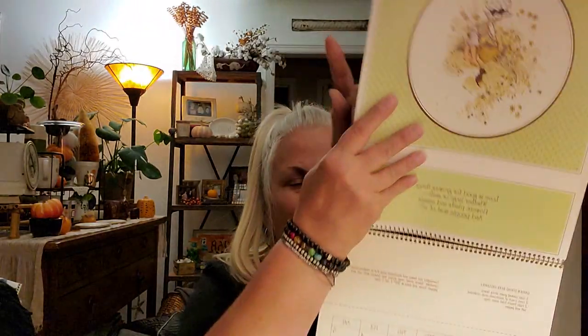Then I found this, and it's a 1979 calendar. This is a Holly Hobby cookbook calendar. Oh, May, my month. And it's got a little picture, and she's watering a plant. It says, love is good for growing things, whether large or small. Flowers, plants, and animals, and people, most of all. And then there's a recipe for garden string bean casserole. I'm not a fan.